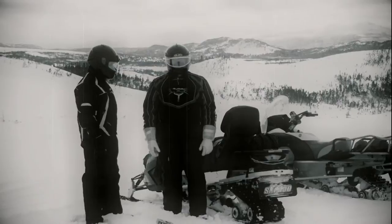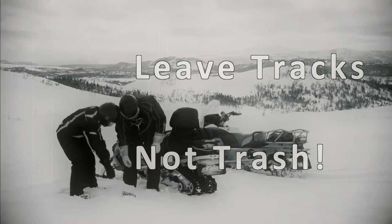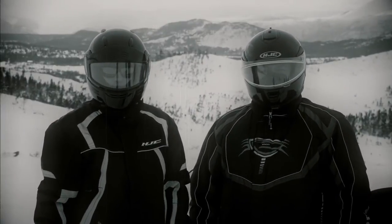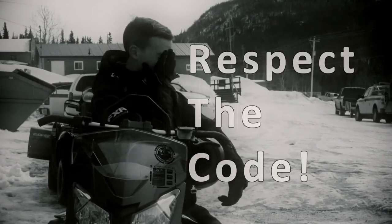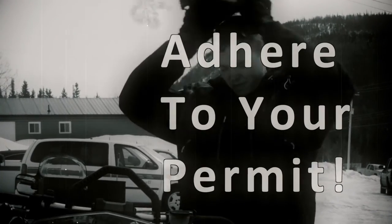Whoa, fellas, what does the Snowmobilers code say about littering? Leave tracks, not trash. Snowmobilers ride the park corridors for their natural beauty, so make sure you leave nature as you found it. Got all that, Stu? You see, by respecting your Snowmobilers Keeping Nature Beautiful code, you'll also adhere to the conditions of your Parks Canada permit for public commercial snowmobile operators.